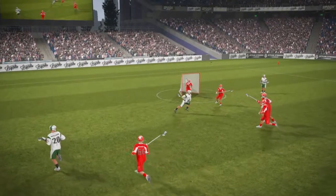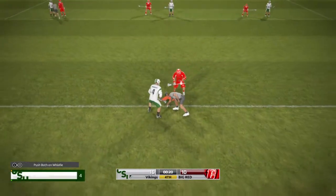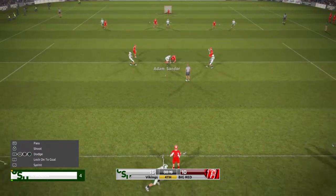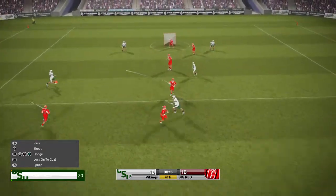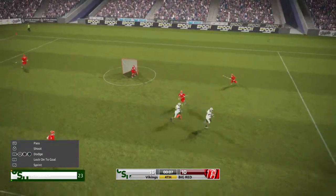It's actually easier to take shots and win face-offs and take quick shots when they're throwing double teams at you like this than it would be to just run around with it, because eventually you will run out of stamina, or it's easy to toss the ball away. So I pretty much don't slow it down at all, which in real lacrosse is actually probably the better strategy.